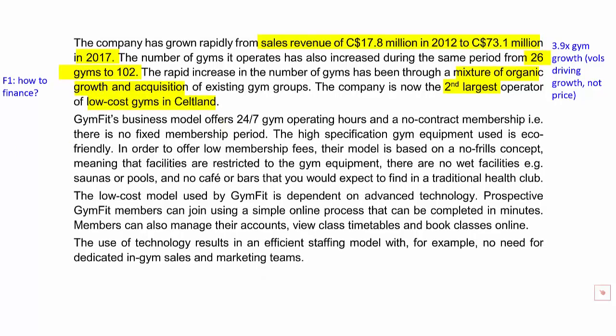GymFit's business model then offers 24/7 gym facilities. So it's open all the time. And that's certainly a plus to people who are looking for flexibility. You might have night shift workers, etc., or people who can only get to the gym, for example, late at night or very, very early in the morning. And that is very convenient for them. Even more convenient, there's no contractual obligation for membership. You don't need to sign up to a 1-year contract where you're locked in to monthly payments over that 12-month period. So no fixed membership period.